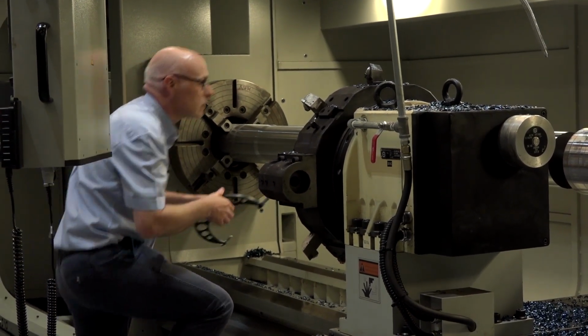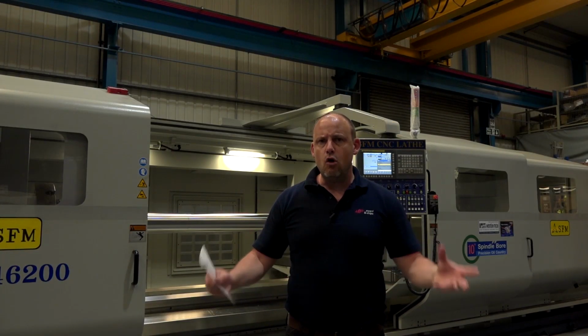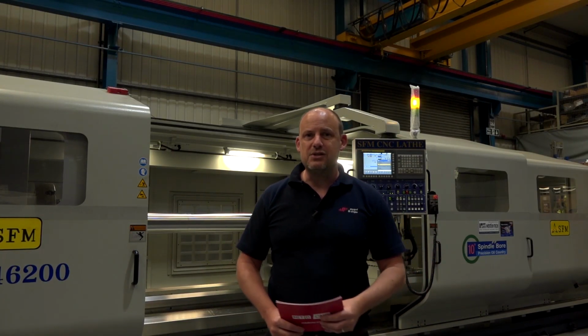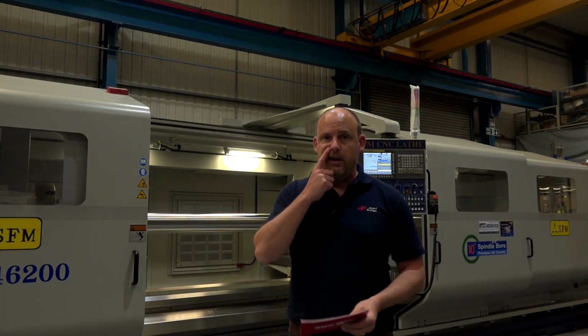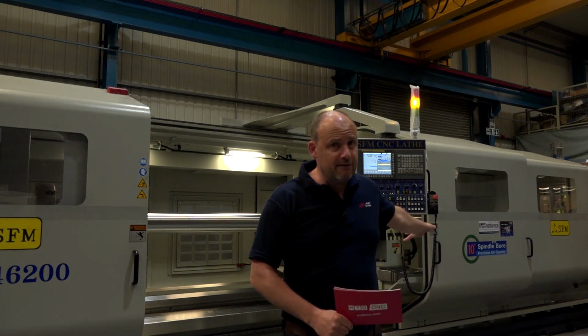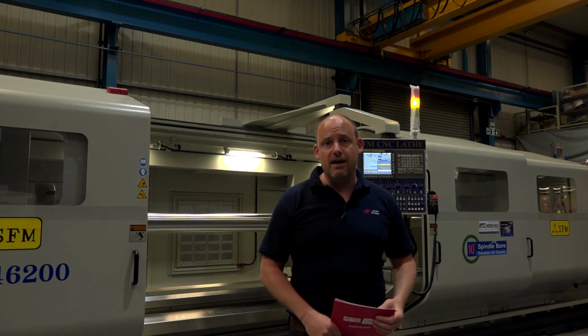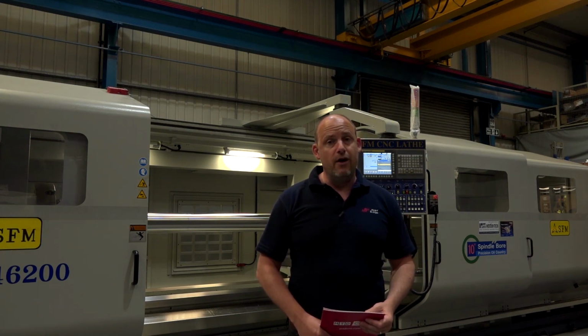Very popular machine for Ward High Tech, this SFM. Great for the oil and gas sector, great for those longer shafts, those bigger parts, and as you can see here, this is actually a trial they're doing for a customer. Very versatile offering on a big machine, because you don't have to have a turret, you can have a tool post. But yeah, we'll pick this one back up in the studio and maybe touch more on the prime turning element.